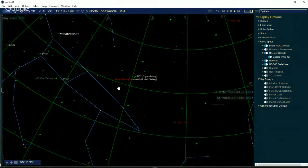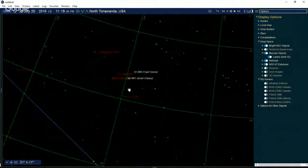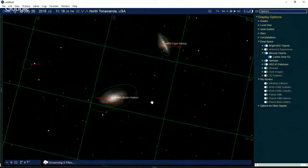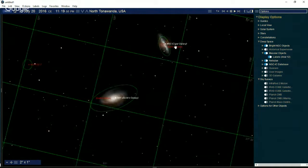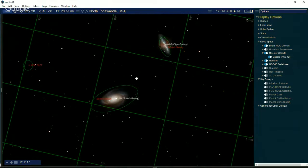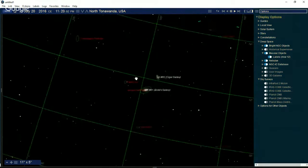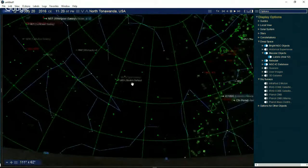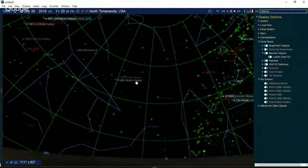Another one I'd love to get is Bode's Nebula too. That would be phenomenal in this setup, especially with the Orion setup. You have the Cigar Galaxy here, and then you have the actual Bode's Galaxy, which is right there. That would sit pretty cool in my setup. So that's another one I'd love to get. So many objects that I would love to get in the next couple of months. So people, please vote. Please make my job easier. This way we can get as many objects as possible, and we'll just go from there.